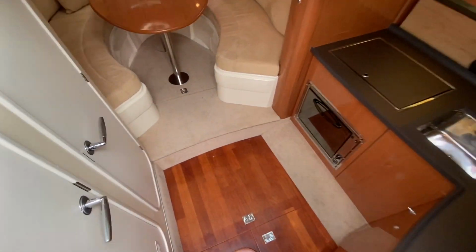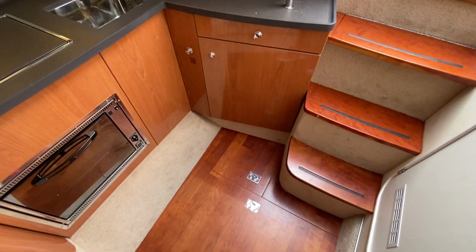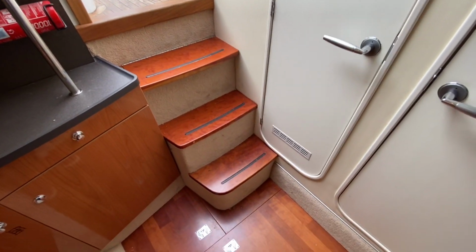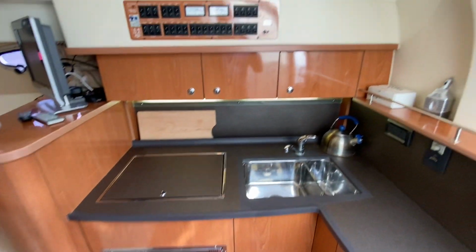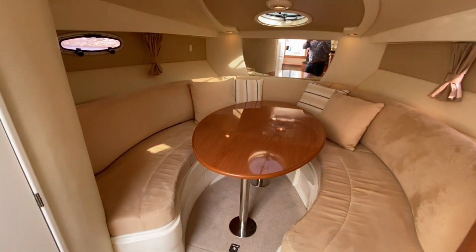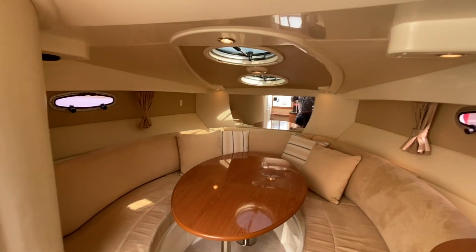So we get 3 steps down into the cabin here. This boat also has the optional cherry wood floor, so you've got a solid wood floor at the bottom of your staircase there, and then you've got your L-shaped galley on the starboard side, nicely appointed with gas cooking facilities. You've got your forward dinette arrangement that converts into a double berth. You can drop the table and make up a double berth there.